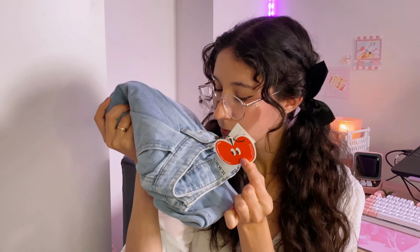I just love their little, it smells like stores, you know, when you walk into a clothing store, it smells like this. Yeah, because I noticed that usually with AliExpress items I can smell the plastic and it's not a good smell, even though of course it's cheap, so obviously it's not high-end, but still. I'm so scared to try it on.